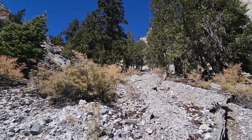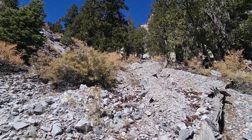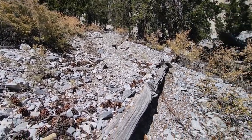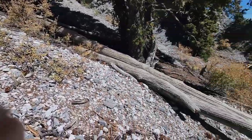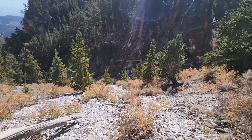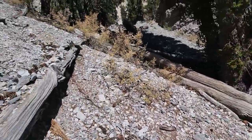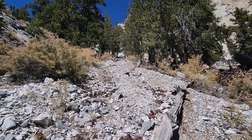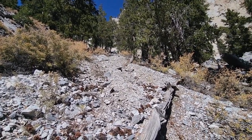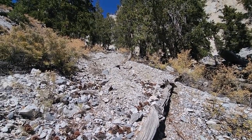Eventually we'll be circling around above to the left and descending back again into the summit approach gully. But yeah, very steep slope. As you can see, there's the summit approach gully below, and it's just kind of a trudge getting up something like this, but the channel makes it a lot easier. It's more like climbing a steep staircase than it is a slippery, slidey, gravelly slope.